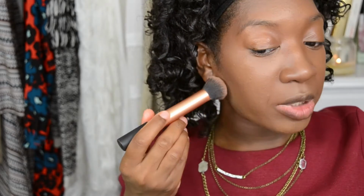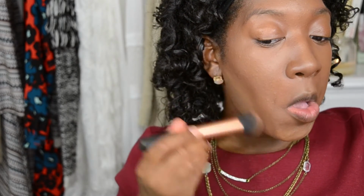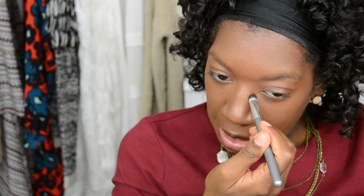Okay, and so now I'm going to take my brush and do a little bit more blending. I'm going to blend out the product underneath my darker shade. So here, taking another concealer brush and just blending.